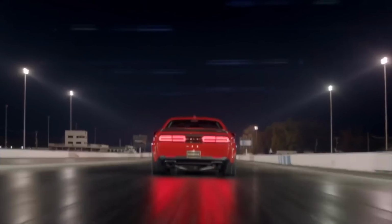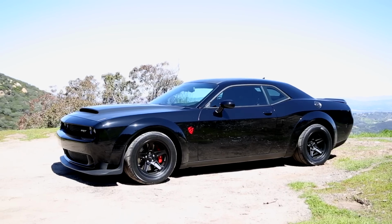It gets even crazier than that 0 to 60 time, if you can believe it. The quarter mile happens in 9.65 seconds at 140 miles an hour. For reference, a McLaren P1 and a Porsche 918 do the quarter mile in 9.8 seconds. There is no production car that can run the quarter mile in 9.6 seconds. Nothing out there other than the Demon, and it comes with a factory warranty.